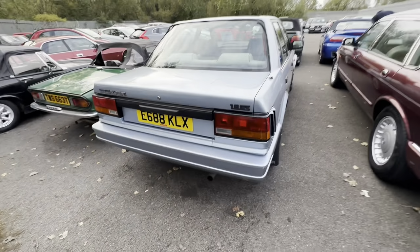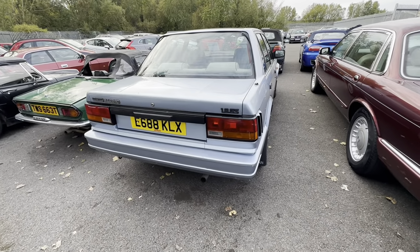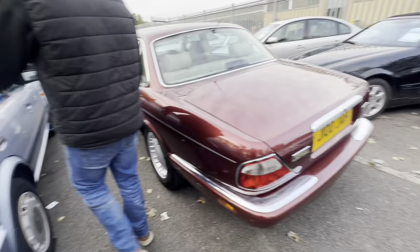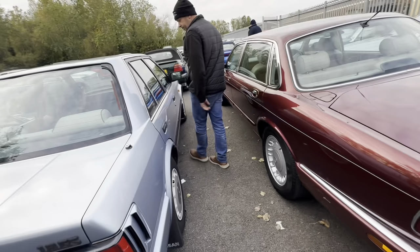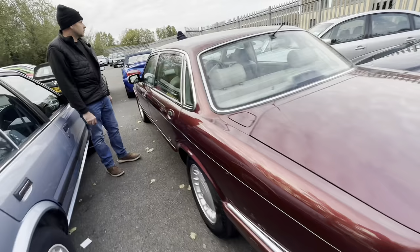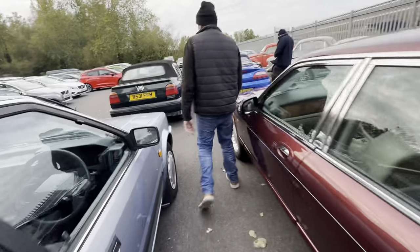And that clean? 1800 GS. The only thing that lets it down is the window rubber, isn't it? Same on the front. We've got another old Jag here, a Daimler V8. And I think that's it. That's going to be the end of today's video.